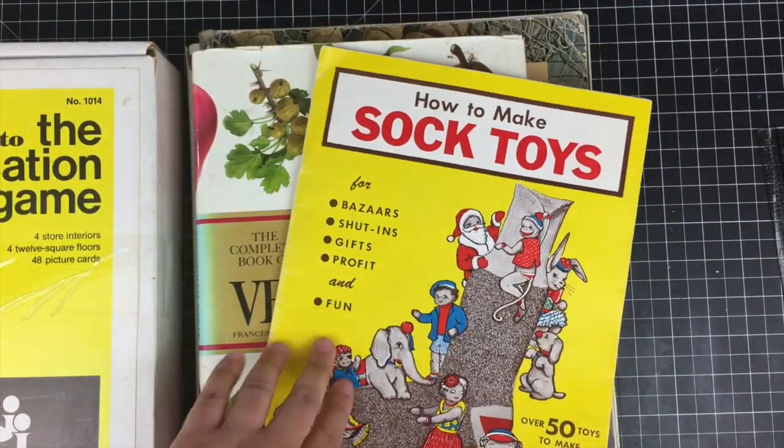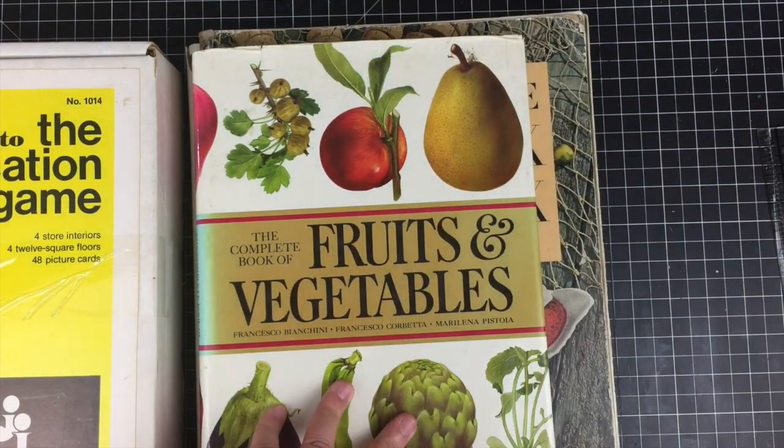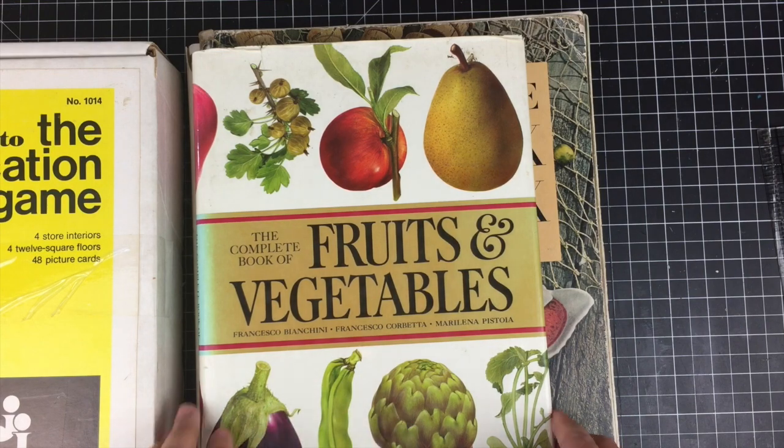Hopefully my daughter will be interested. She is learning to sew. Her grandma's teaching her how to sew. So these simple sew projects might be something that she can use to practice.